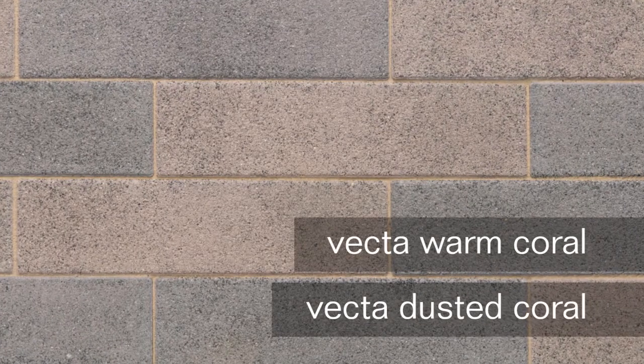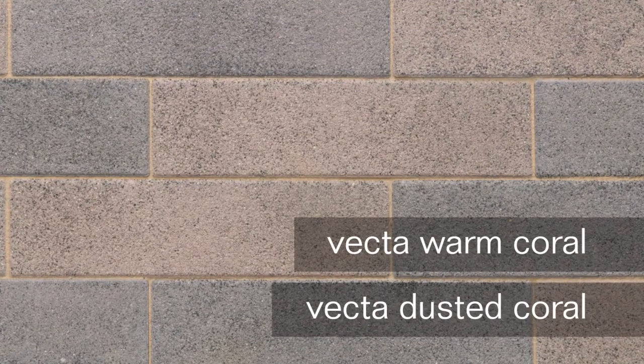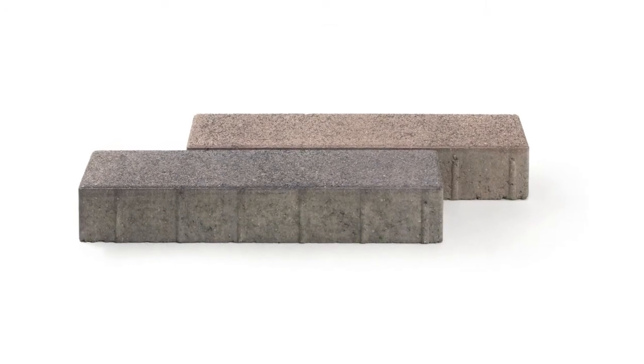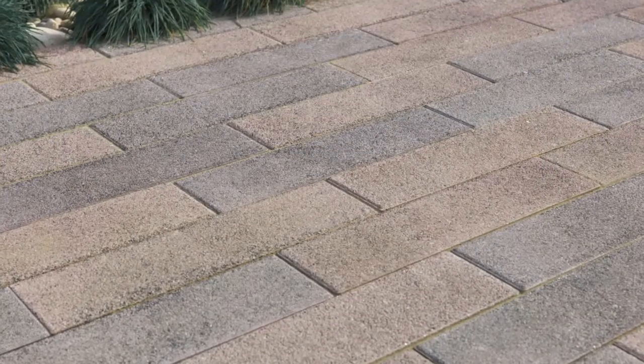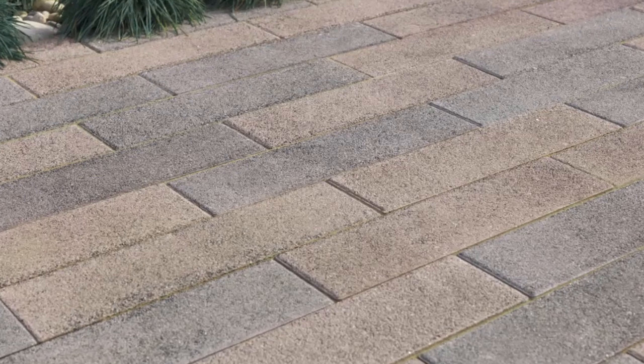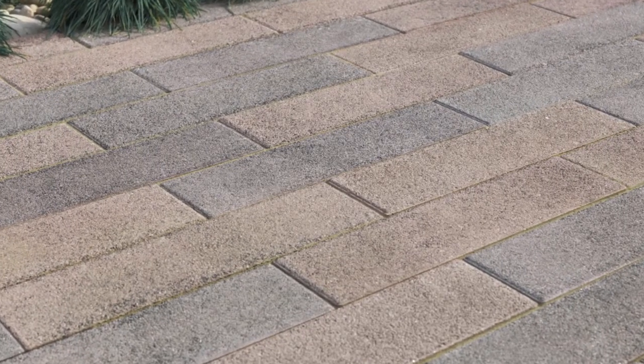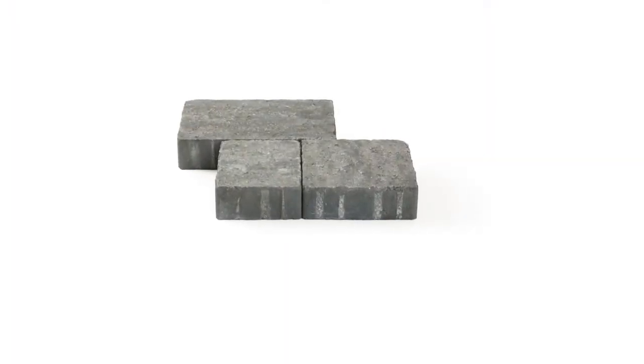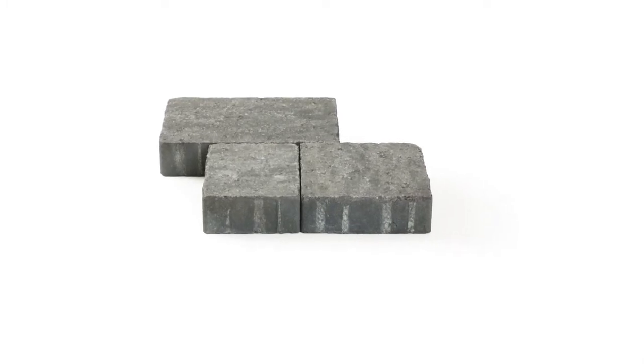Vector, our range of premium quality linear paving, has been extended for 2015 with the introduction of two new colourways, warm coral and dusted coral. Used on their own or mixed together, they will bring a very distinctive look to any driveway. Trident Grey, our superior quality block paving with an attractive distressed texture, is now available in a three-size project pack, combining all three sizes for increased ease of installation and reduction of waste on site.